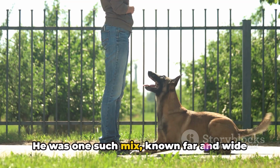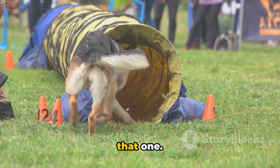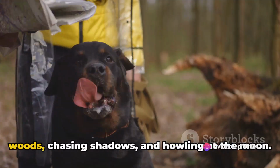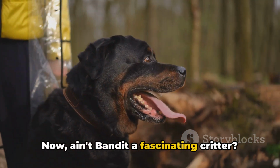He was one such mix, known far and wide for his sharp mind and nimble paws. Could outsmart a fox and outrun a rabbit, that one. Reminds me of a time long ago when I had a dog just like Bandit. We'd spend hours on end exploring the woods, chasing shadows and howling at the moon, but that's a tale for another time. Now, ain't Bandit a fascinating critter?